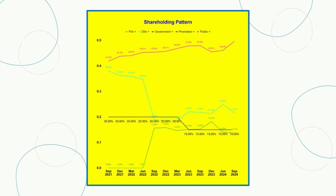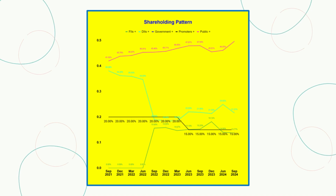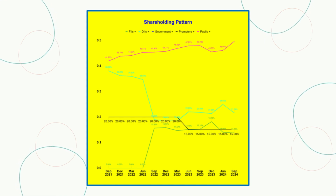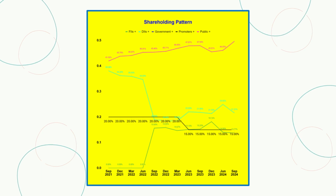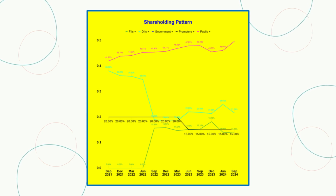Let's dive into CDSL's shareholding pattern over recent years, which reveals some intriguing trends. Starting with the public shareholding, we see a steady upward trajectory. Public ownership has risen from 41.92% in September 2021 to 46.09% by September 2024, reflecting growing confidence and interest from general investors.